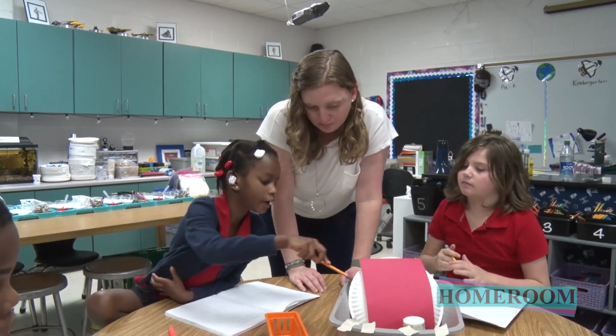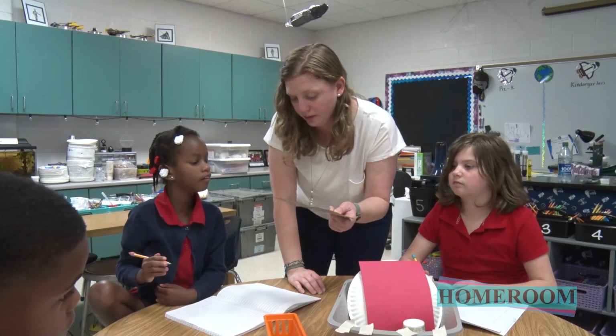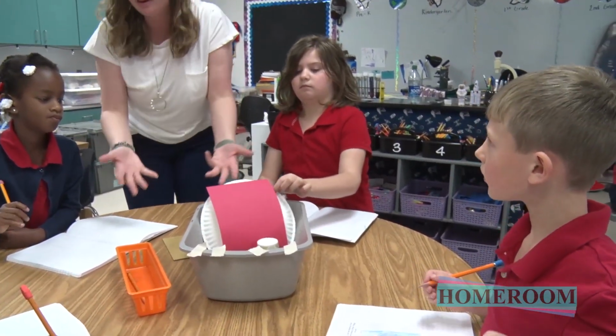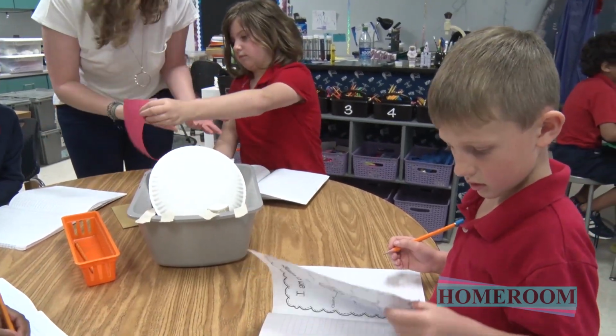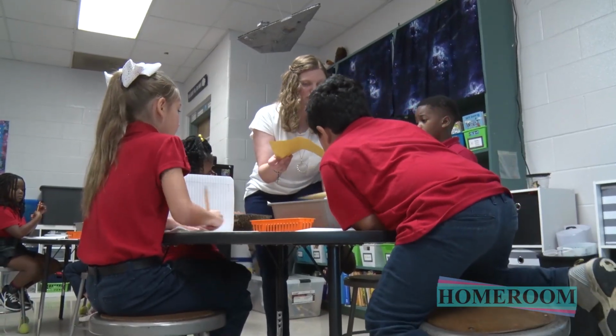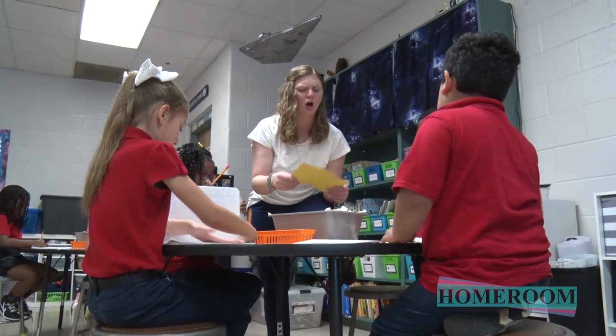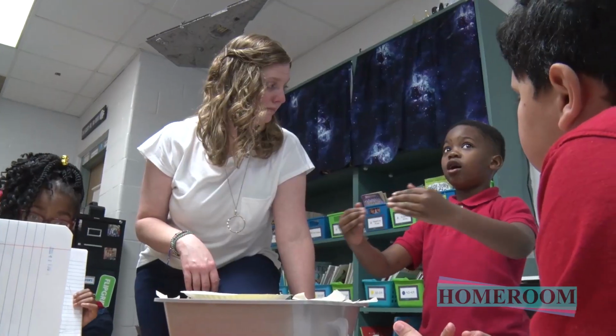And so we were building houses based on trees, and so they got to build their own little house out of some materials, and then we did a wind test to see if it would withstand the wind, and most of them did, surprisingly. Yeah, for first graders. I was impressed. And they had fun too, blowing them down. Yes, we did have a good time.